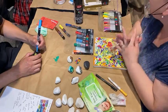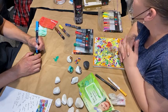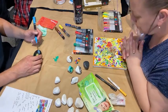Oh, take a nap. It's good. Yeah, I did a little blending, like I just blended it with my finger a bit. And I like some parts unblended. Oh, I love it. Nice.